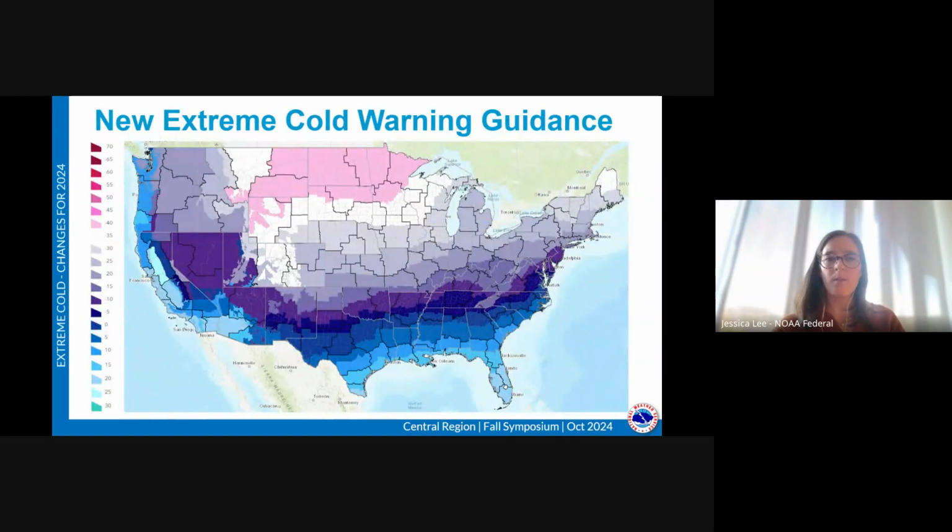I will drop this link in at the end of the presentation, but these maps are available on ArcGIS Online. The link is also on our public program Google site. You must have a NOAA account to log in and view the maps. They will not be publicly viewable, but we will have a screenshot of them in our directive update, which should hopefully be coming out any day now.